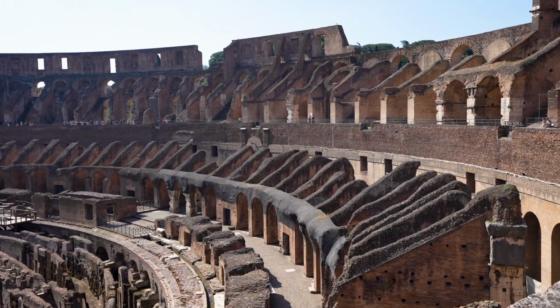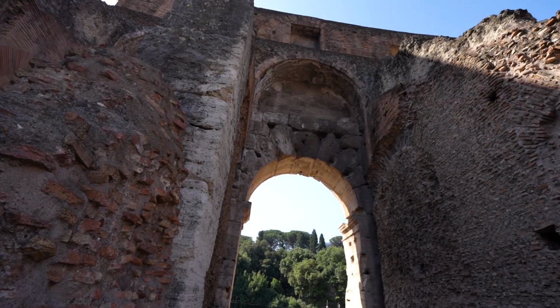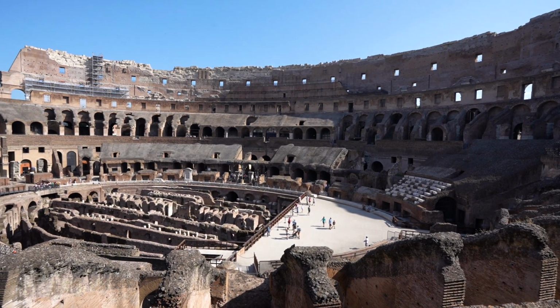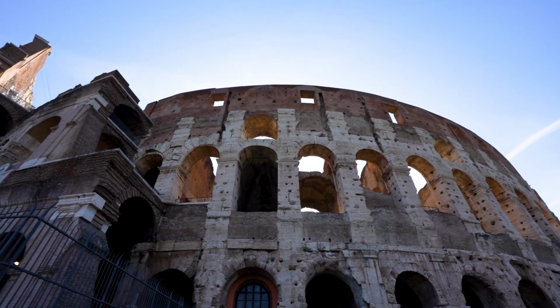So the Colosseum was actually built in 70 AD, and that's the same year that in Jerusalem, the Romans destroyed the temple that sits on top of the Temple Mount, and they used the spoils from destroying that temple to fund the building project here in Rome for the Colosseum. The build here took about 10 years, so it started in 70 AD and it ended in about 80 AD when they finished this project, mostly out of limestone.